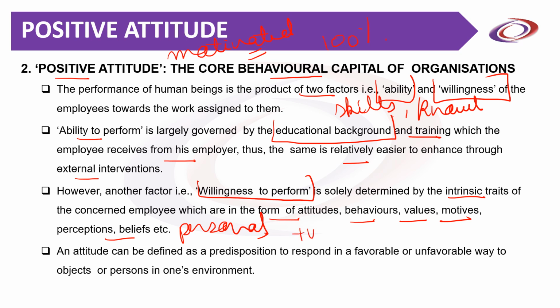So if they have a positive attitude towards the responsibility, they would have higher willingness to perform. Now, all the aspects that are subject matters of inherent traits, the individuals are not amenable for research. But attitudes can be defined as a predisposition to respond in a favorable or unfavorable way. Attitude can tell us, we can predict how the individual is going to behave in the future in a particular situation, and it is how the person in one's environment will behave.